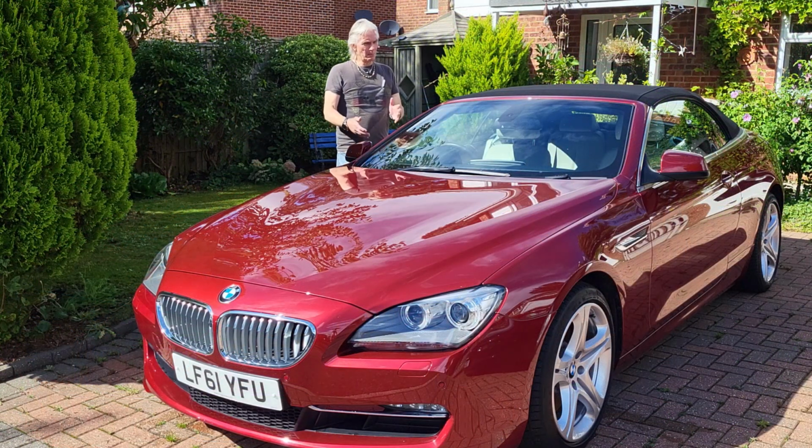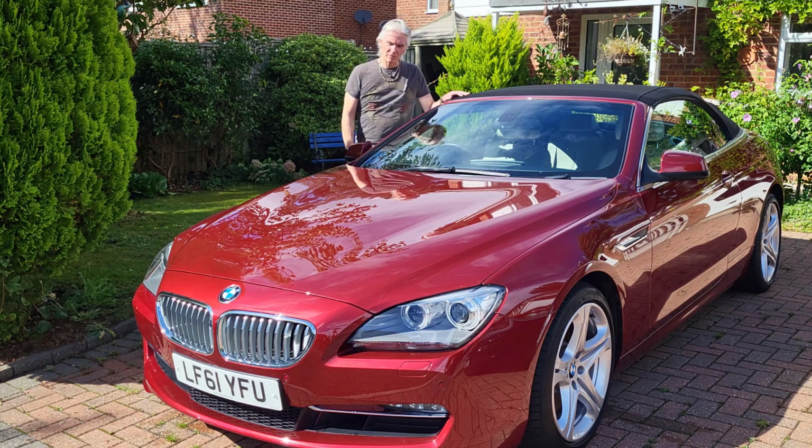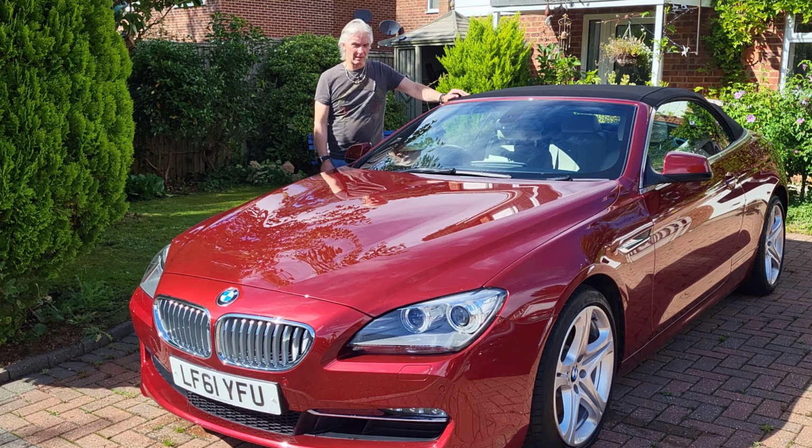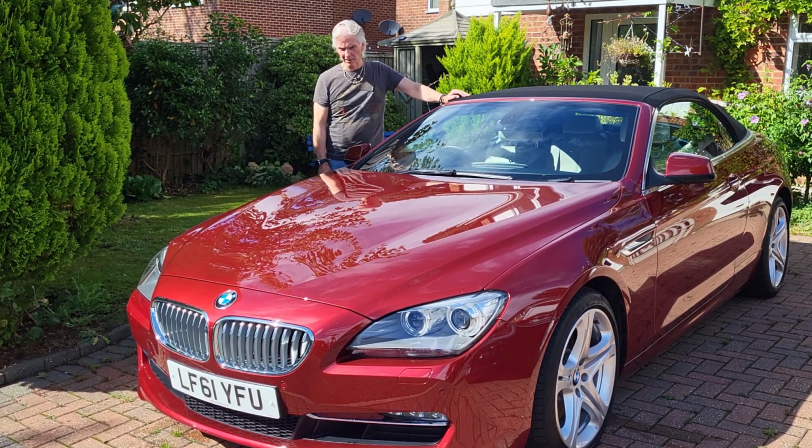So what's the big difference between an F12 and an E63 or E64? Well, just everything really. The drivetrain is completely different.